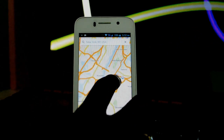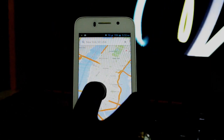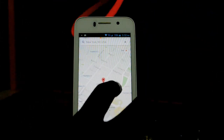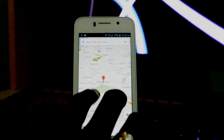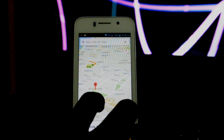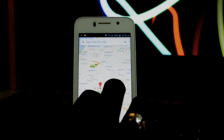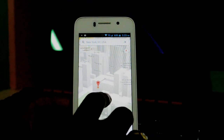So let me see if I can get the 3D view of the buildings. As you can see, things are slowly loading up right now. This is the first time I have been to this location, so probably the map is getting cached. Okay, there you go. There are the 3D buildings.